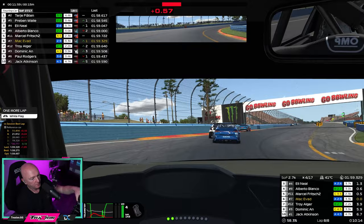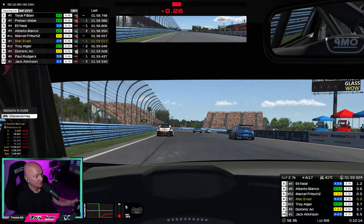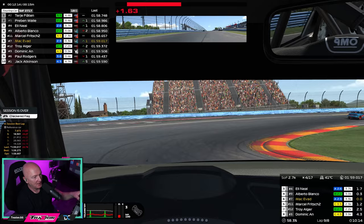Car number 7. Are we going to lose iRating? That's the question. Good fun race, though. Really enjoyed that one. We were kind of stuck. P6. Okay, that's the end. Well done. Similar pace, so we couldn't really get anywhere.